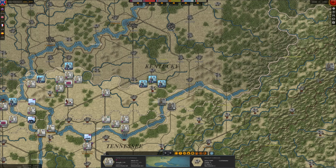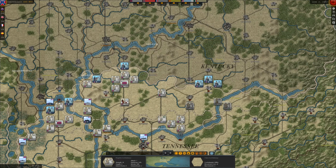So which position are we going to take then? And here we got this division here. I think I'm just gonna leave them in this area, which is fine. I'm gonna use this upgraded division to reinforce here Glasgow, this river crossing. And a force march, unfortunately. And these 2 I'm gonna get tech 1.